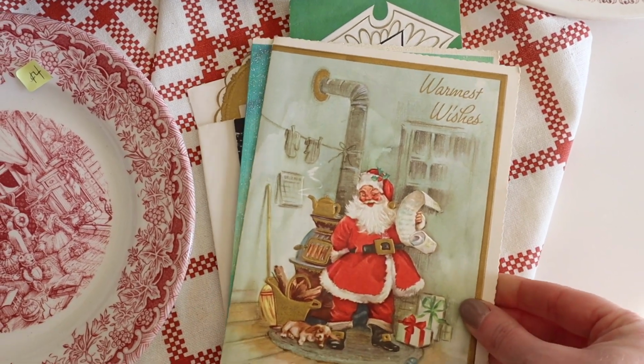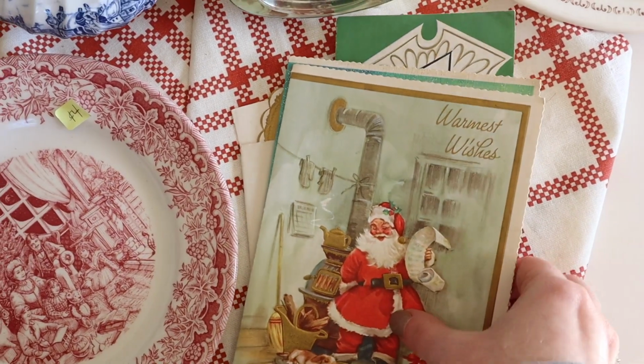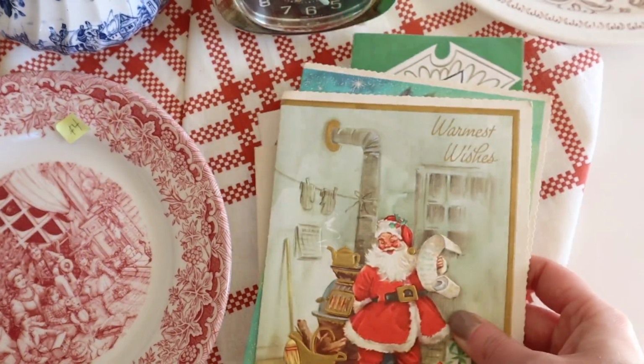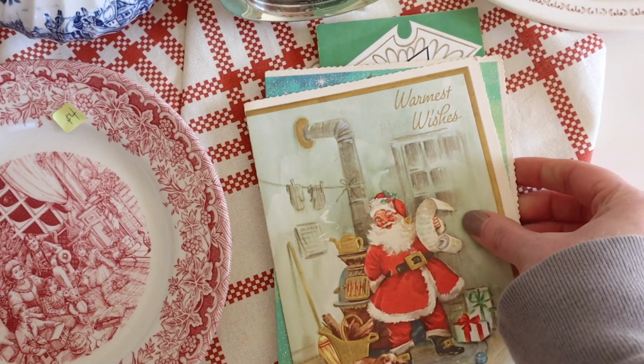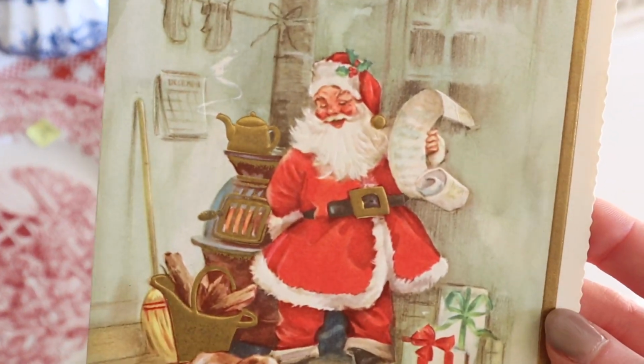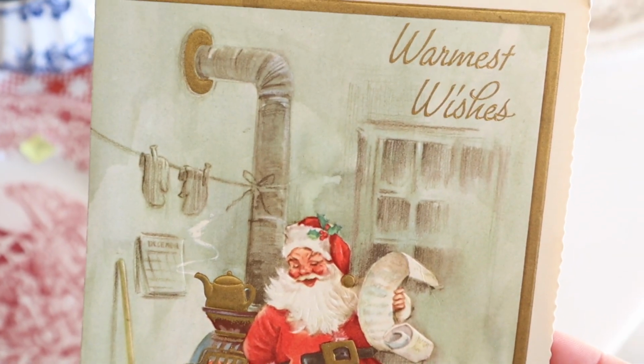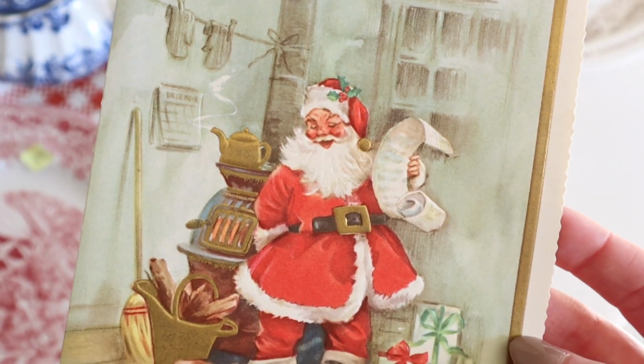So the very first yard sale we went to, I shared a couple clips from there. They had some beautiful vintage goodies, and the first thing I got from there is this whole stack of vintage Christmas cards. It was $2 for the whole set, and I got it, of course, mainly just for this one. Look at this card, y'all. Oh my goodness.